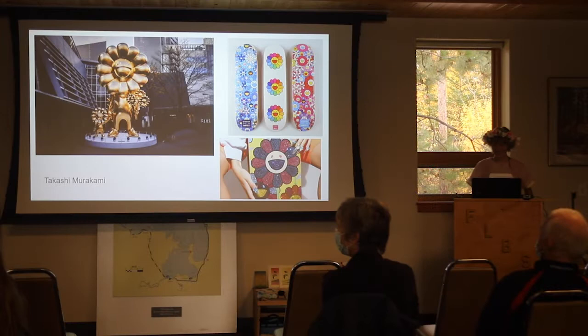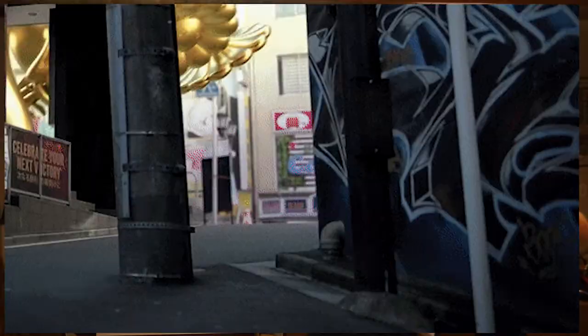And then you can see that Takashi Murakami's signature flower image is on a skateboard deck, which would definitely be considered low art. And then it's also on a 10-meter bronze sculpture outside a very fancy museum. And then it's also in this fabulous animation.